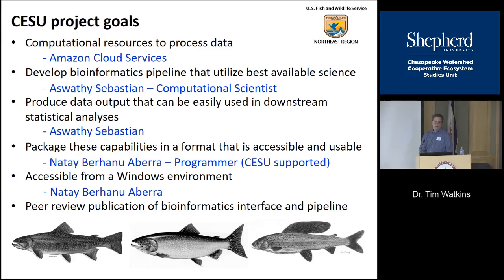So we set out with about six different goals, right? So one is the computational resources. We got to find a way to really process all of that data and deal with all of that data. We need a bioinformatics pipeline or workflow to deal with all that data, do all that trimming and quality assurance on all those sequences and get them in a position where we can actually make identifications.